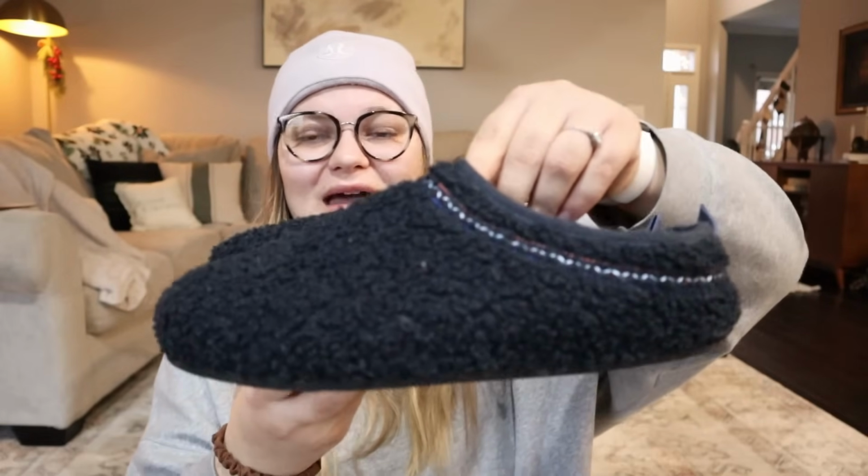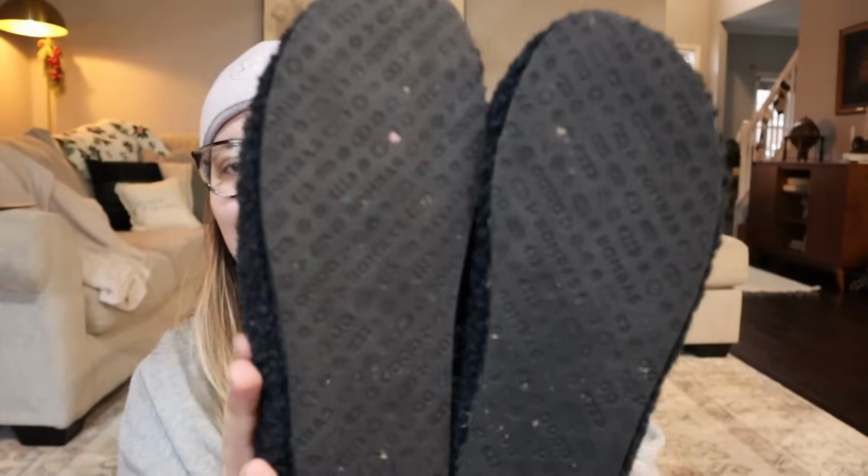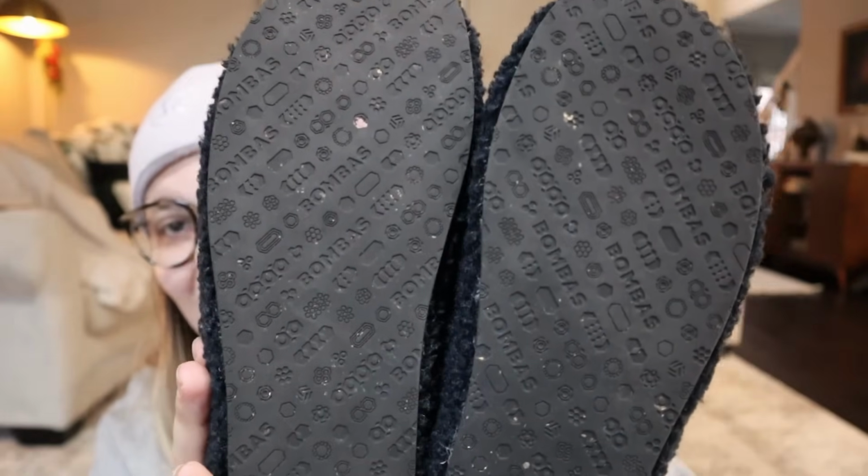I'm very happy, although I do think this first pair, I'm gonna see if it fits me or Jeremy, because I was so excited to find both of these. The matching set. If you can see these, this is a really fluffy pair of slippers. But y'all, these are Bombas slippers. I saw on the bottom here, it says Bombas.